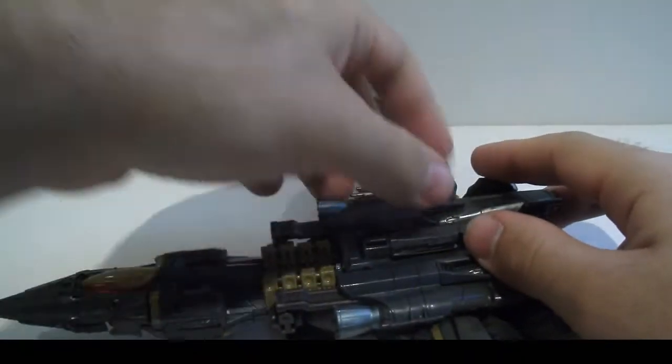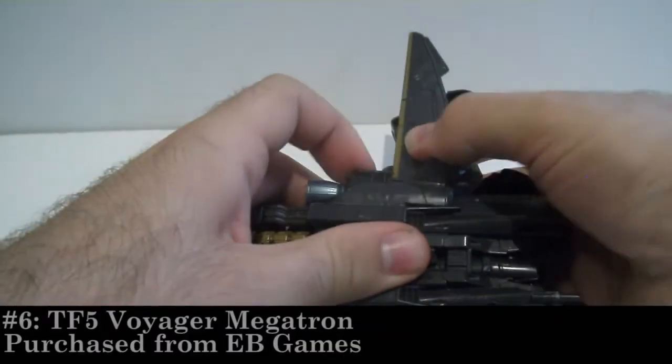But if you want to have a safe bet, then I recommend you get my 6th choice, which is kind of ironic because he's very devilish and could use the number 666. But, you know, it's just coincidence, I assume. Number 6, it's The Last Knight Megatron! The stars align and we get the best movie Megatron figure ever.